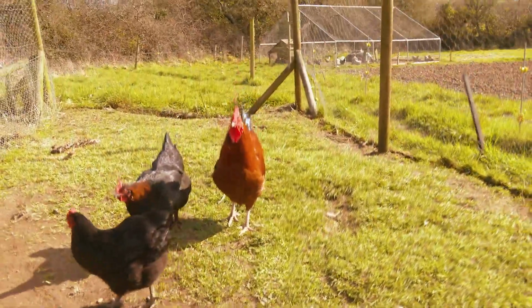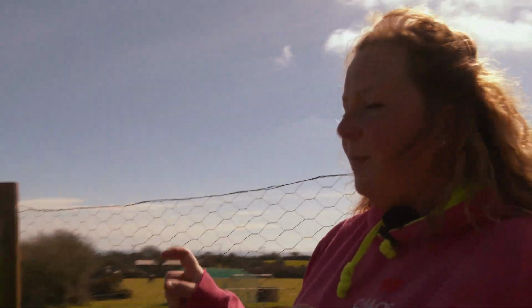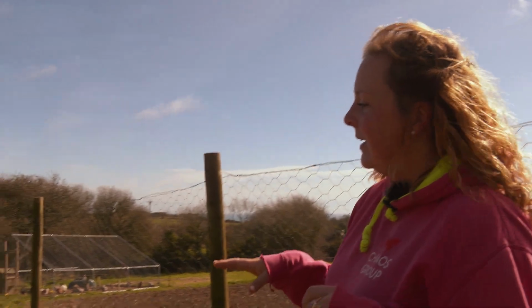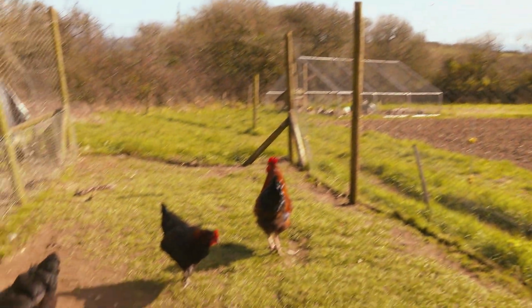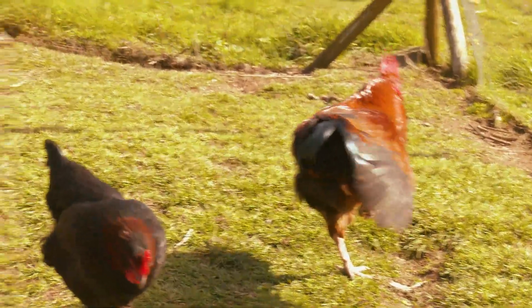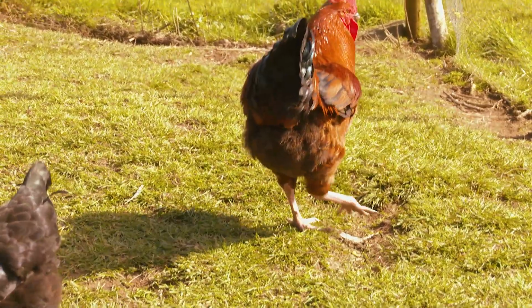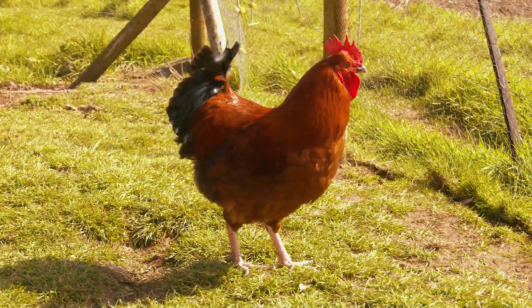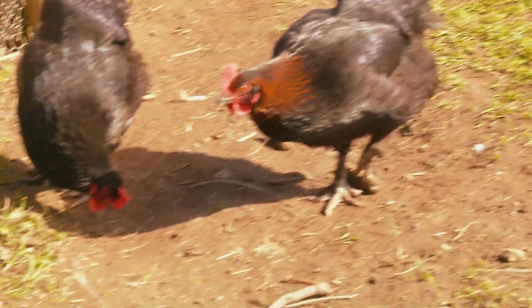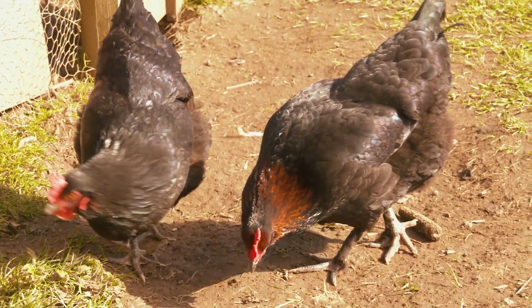But these guys are so handsome, and you can see the feathers have got a real petrol-y look. So in the sun, they get that real purpley, greeny gleam, especially the black hens. Oh, he's having a stretch. Rooster booster, and the rooster's tail is the same. They're so handsome, and obviously these guys aren't fully grown yet. They are less than a year. So once they're fully grown, their plumage and their feathers will be so much different.